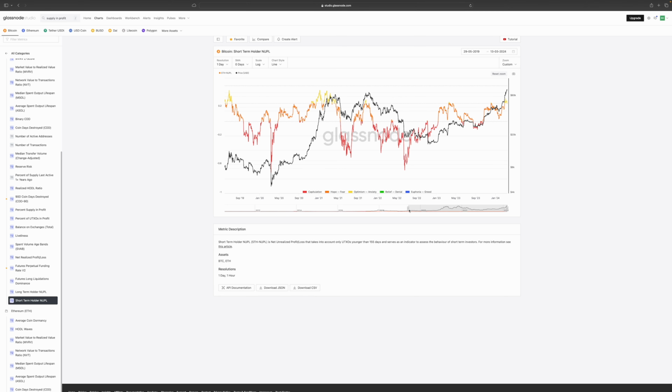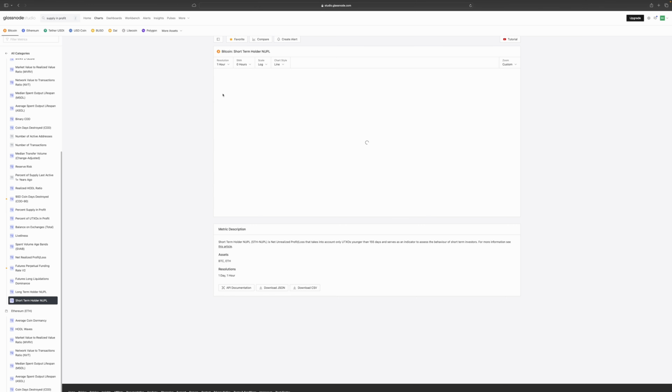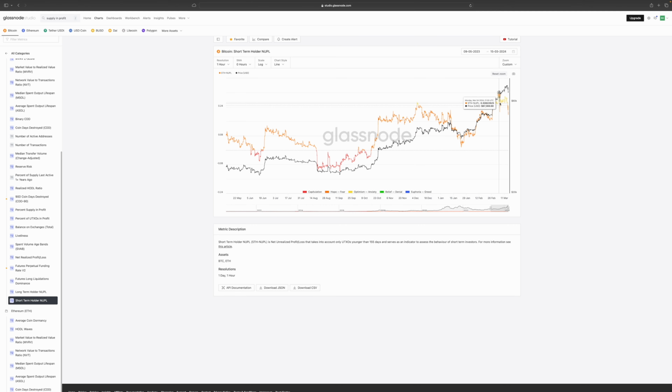So narrowing this down to today, let's see, we do this for 1 hour. So yeah, we see short-term hodlers kind of in that profit range. We see them in profit, and we're building on this story.